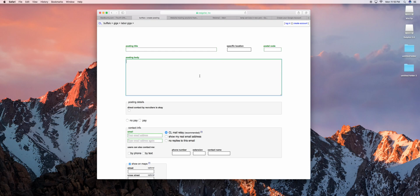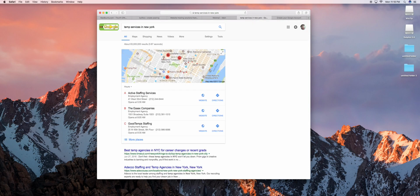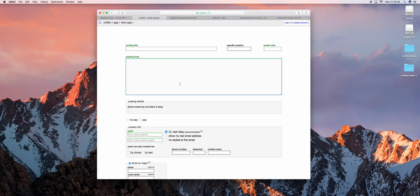And then basically, guys, you want to go over to Google and type in the name of a temp service or something like that, in wherever you have posted that, okay? Then you want to go to their website, or you can even go to monster.com or any of those job sites, and just get a really basic, generic description, and then just paste it in here, okay? That's all you're going to do. Make sure that it's something that a lot of people can do, okay?